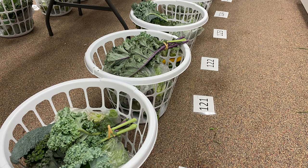I did take a couple pictures so you guys can see what the finished baskets look like. You can see kind of how we put them together, and we actually use laundry baskets to put all the produce in. Everybody's assigned a number. We have a check-in sheet, and then Jordan tells me which number it is. I go get it, give it to him, and then the customer puts it in their own bag to take home. So week one of veggie baskets is done. Everybody seemed happy.